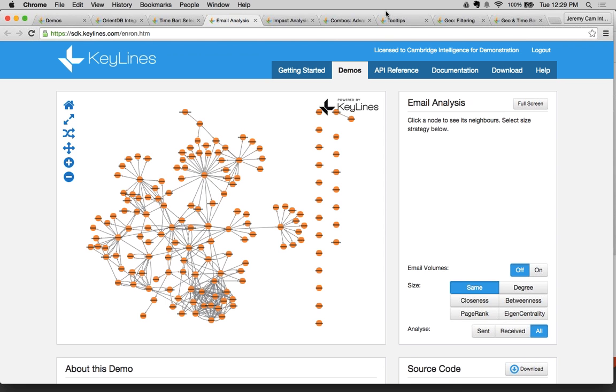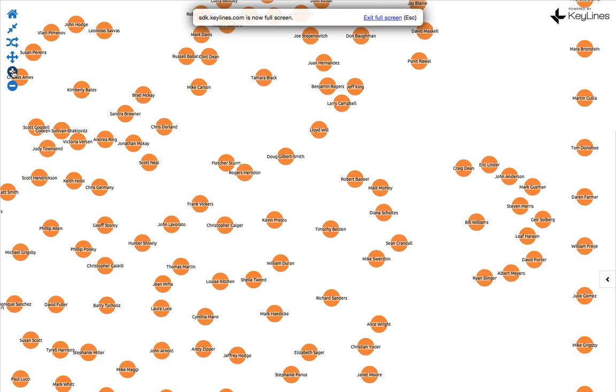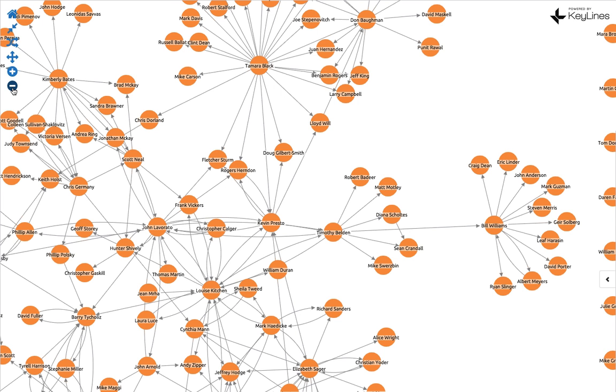Next, I'd like to showcase a little bit more about some of the different techniques that we can use with visualization. So this is a data set that some of you may already be familiar with. These were emails sent between Enron employees that became public during the lawsuits after the collapse of Enron.